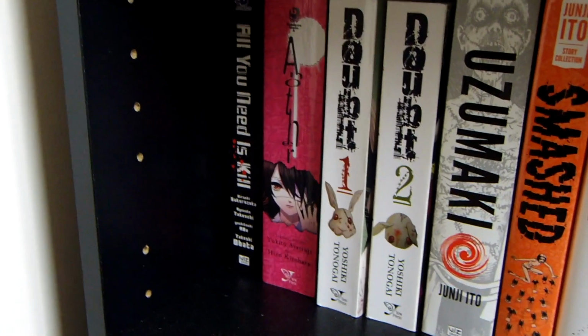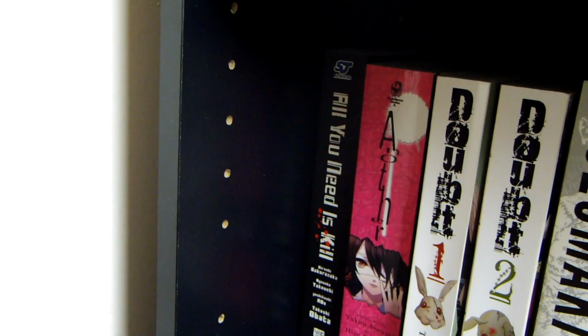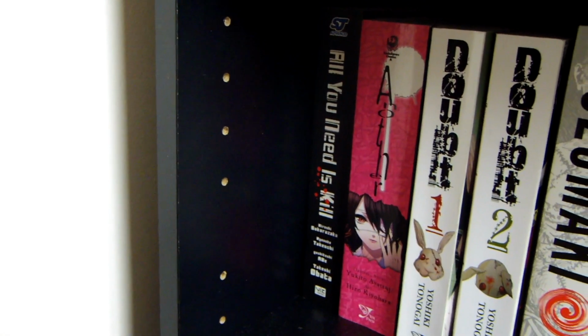Okay, so towards the bottom of my first bookcase I have a little bit of a horror shelf going on. So All You Need Is Kill is a 1-volume series that's drawn by Obata but not written by him. I wouldn't say it's a horror, but it's kind of like a violent sci-fi.